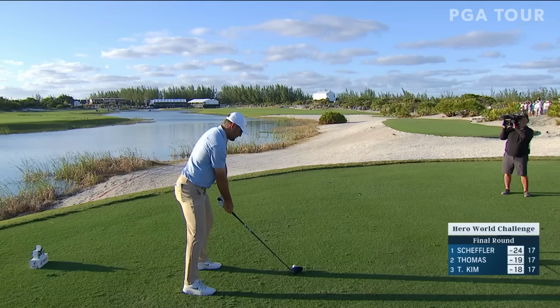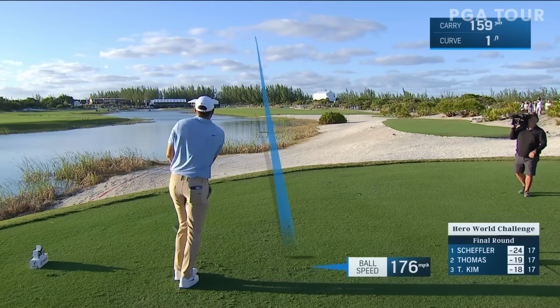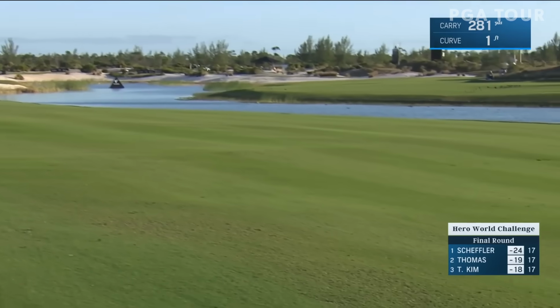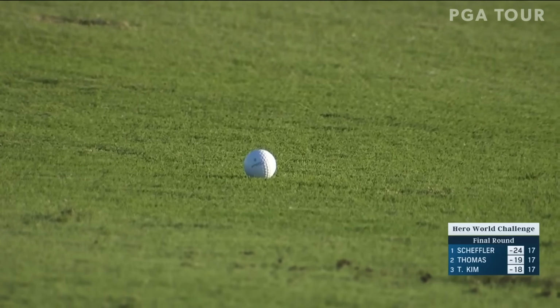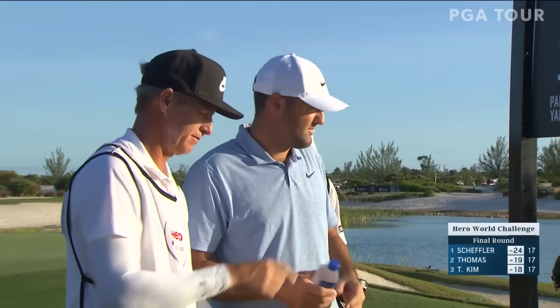But look at that. Driver it is. Taking it up the right side. Wind's got it now. Beauty. I guess when you hit it like that, you can hit just about any club you want. It's been an absolute showcase off the tee box this week for Scottie Scheffler. Just driving it long and straight.